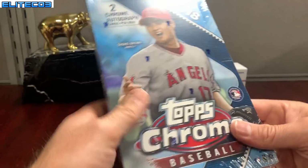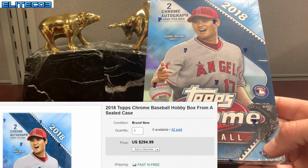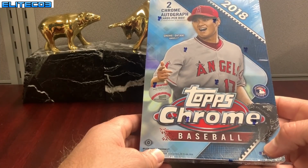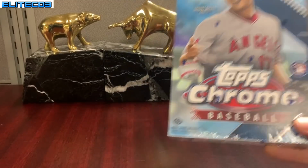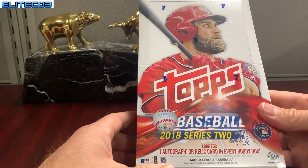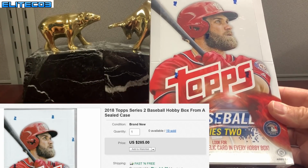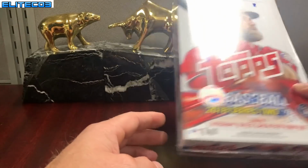Topps Chrome Hobby 2018. These sat 75 to 100 for a long time. And then Series 2. Nobody wanted Series 2. These were 35 to 40 for a very long time. But with the Acuna bat down in there.